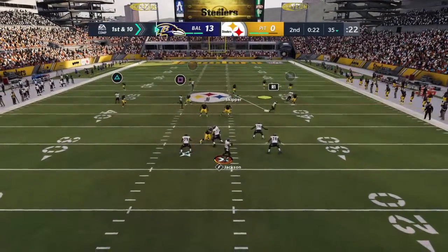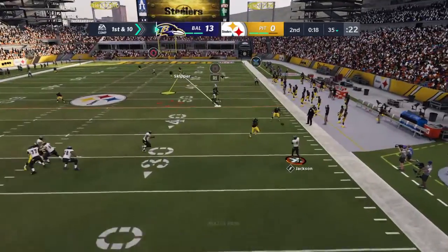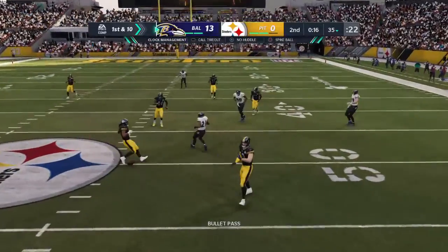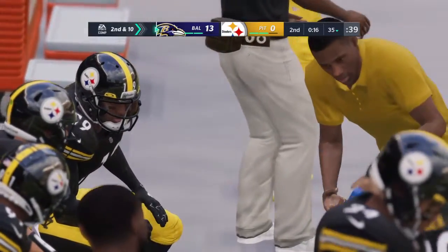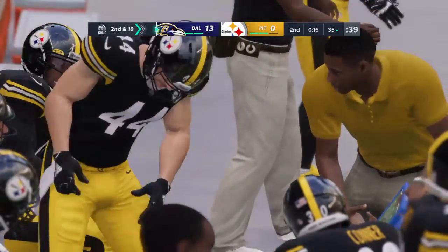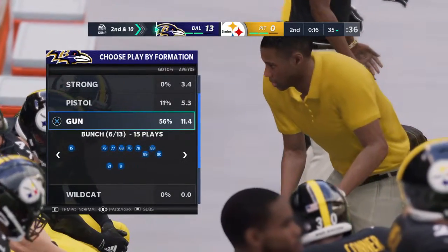Now Jackson on first down. Flush to his right. And that is incomplete. 16 seconds now on the clock. That was an interesting look there because as soon as he got outside the pocket, I thought he was going to take off and run for yardage.